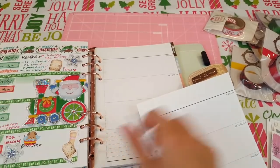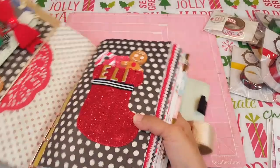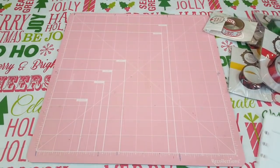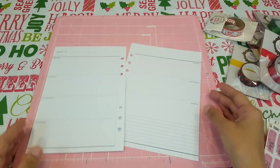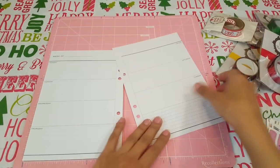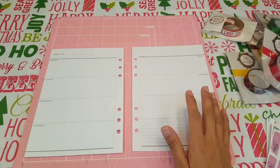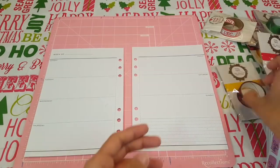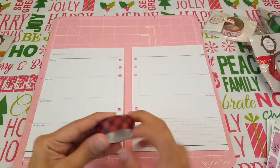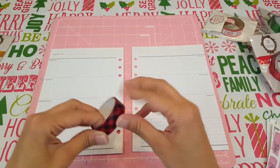I love it. It came out so cute. And I already started writing in it because I was trying to fill it up, because over the week, I get busy. I can't believe how fast this week came and went. It's dirty right there, so I'm going to have to definitely add some stickers. Alright, so there we have it. I'm definitely going to use the buffalo plaid, like I said, because, you know, my theme everywhere has been nothing but buffalo plaid.